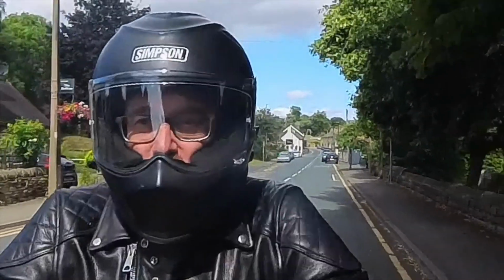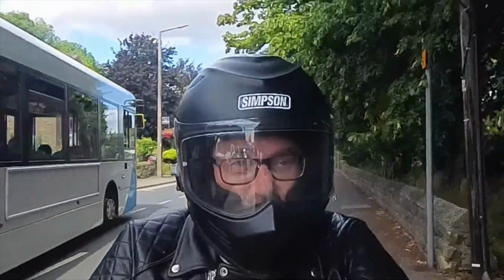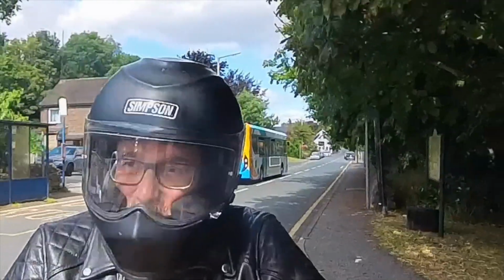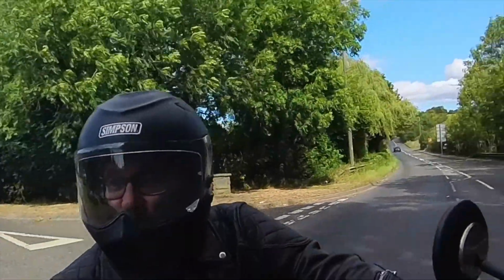Again, it's taking me on one of our regular sort of routes. If we're heading out towards Strines, towards Derbyshire, we can get this way. Out towards Wortley, which you may have seen in some of my videos. Bit of a tricky junction, this one.